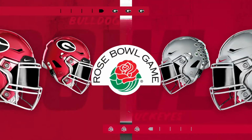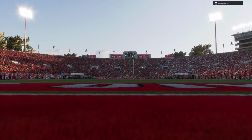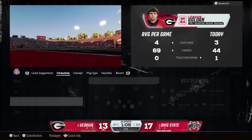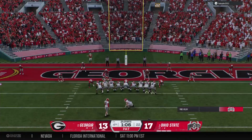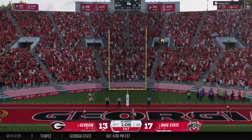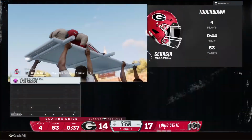Hold on here a second. The replay booth has signaled they want to take another look at this one. And that review confirms the ruling on the field was correct, so the play will stand. And they'll set up for the PAT. The extra point cuts the lead to three, 17-14.